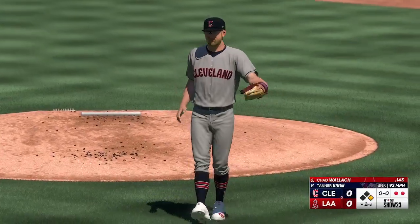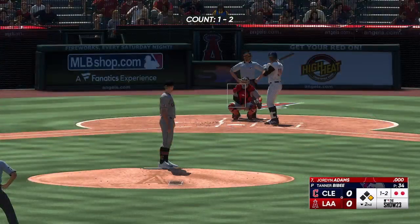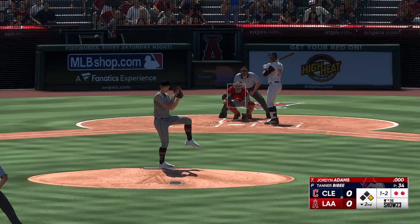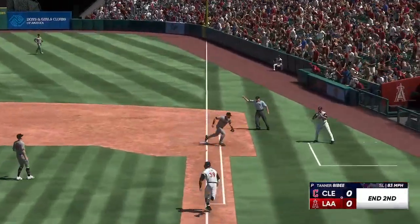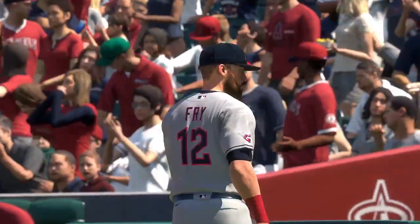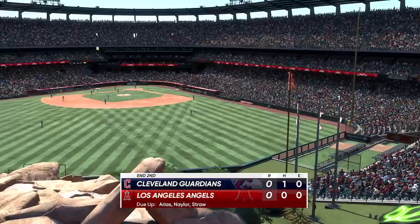Well, 2-out walks are never good, especially when you're trying to get back into that dugout. But he's still in a good spot. He's just got to refocus and deal with the bottom of this order. So in now for the Angels, Jordan Adams. To the right side. Takes it himself, and that'll do it. Angels strand 1. We'll move to the third with no score.